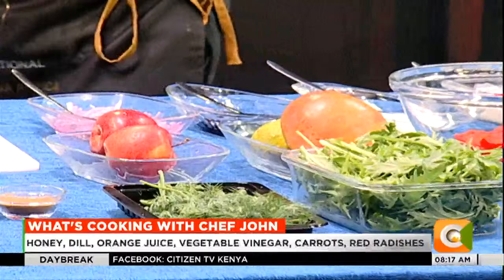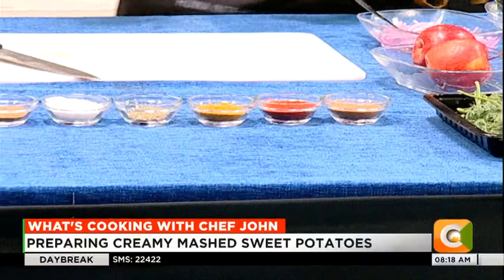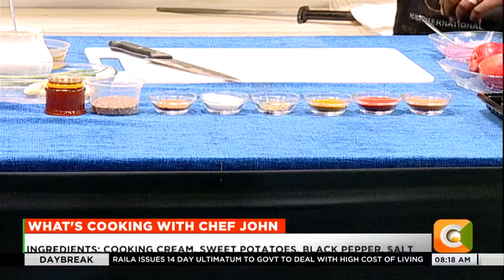Then we have the spices here. We start with cinnamon. We have paprika, chicken masala, thyme, salt, mixed spices, and chia seeds. On the far end, we have honey, garlic, and oil. All right, so let's do it.